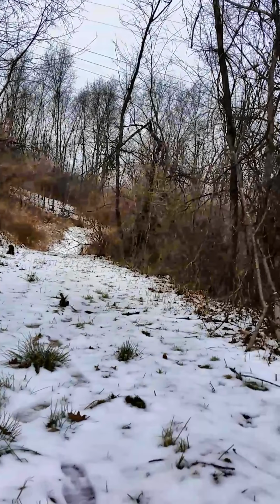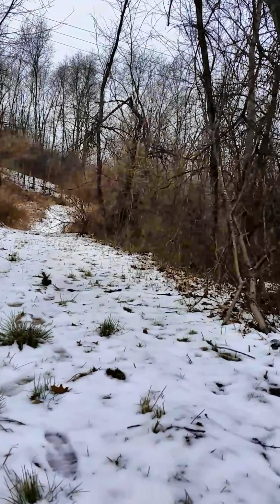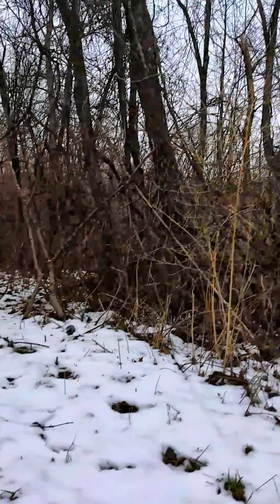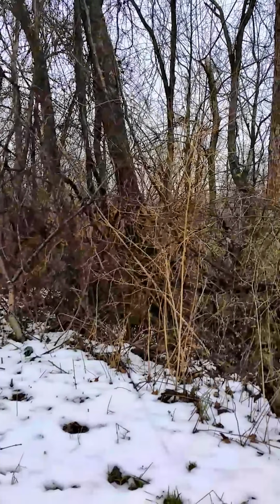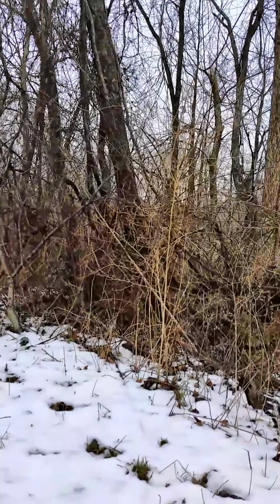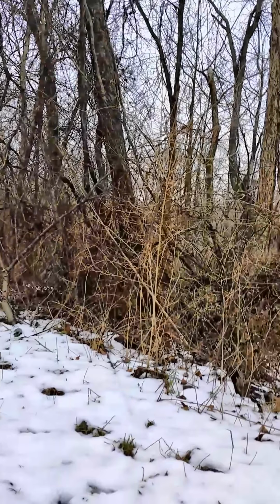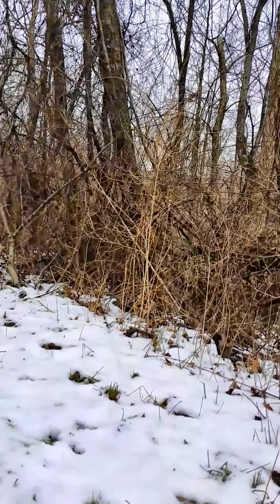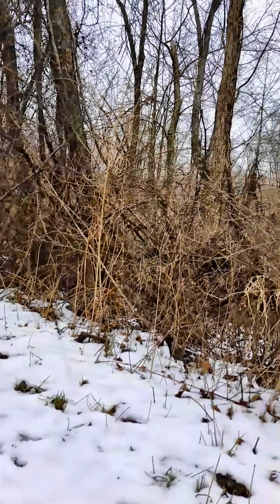Here we go. Midair, landing on the tree. Turning its head and it's gone.